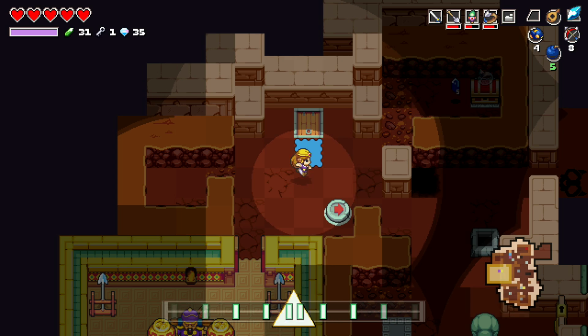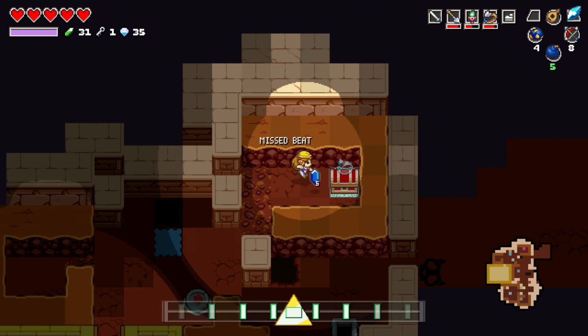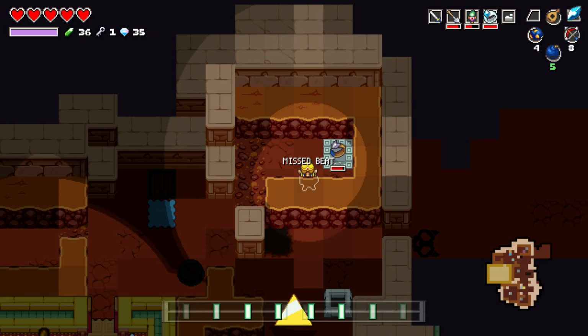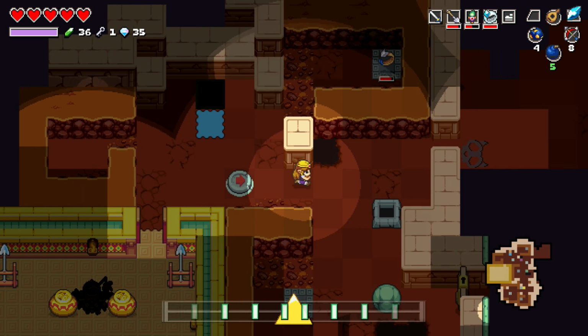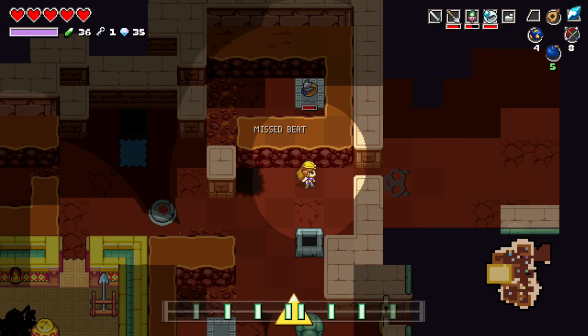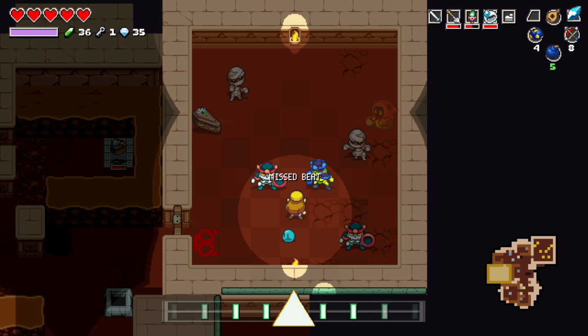I bought a key. I don't know if I'll get to use it. We'll see. So I have a limited time use item right now that allows me to see what's in treasure chests before I open them, which is really useful. Okay, cool. So you see that skull icon on the floor. That indicates we're about to enter a little challenge room.